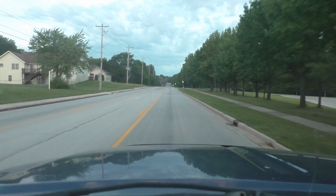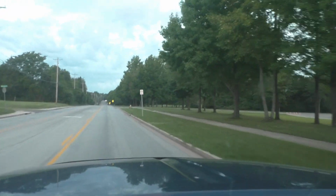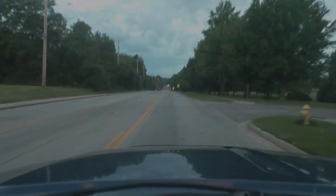This is the way I go to work every morning. And even though we're close to the middle of town, there are deer that run across here all the time. It just happened to me the other morning, in fact.